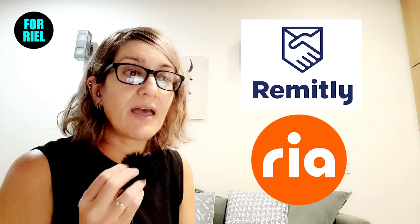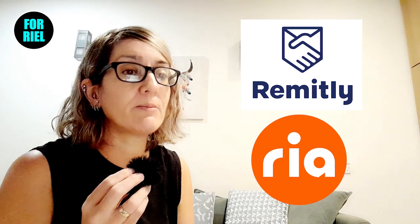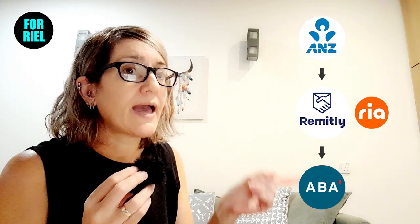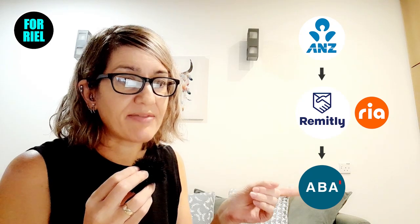I'll show you how we transfer money from our Australian bank account, which is ANZ, to our ABA account in Cambodia using Remitly. Once you get to the receiving end of the money transfer process, you might notice that Remitly suddenly changes into RIA. Why is that? They're two different companies, but this happens because Remitly is in a partnership with RIA and it uses RIA's agent locations in Cambodia and around the world. So, to get things clear, here's a flowchart of the players in this process. We have ANZ, Remitly, and RIA, and the funds ending up down in ABA at the end.